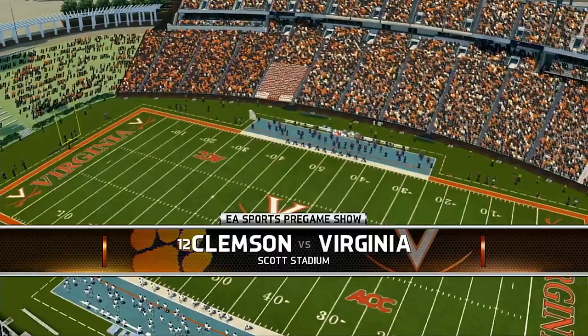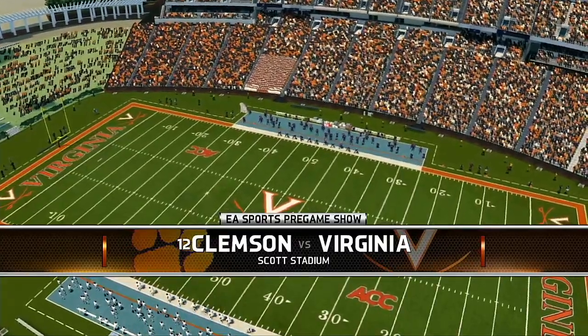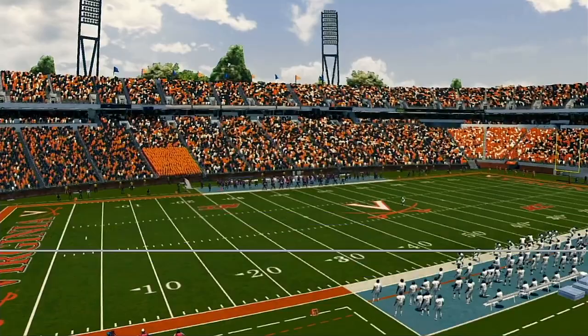Jefferson, we're at the University of Virginia and Scott Stadium for today's ball game. It's time for the coin toss now, presented by Coke Zero. Real Coke taste, zero calories. Enjoy everything.